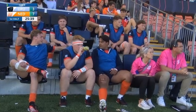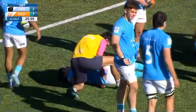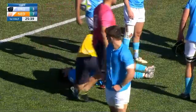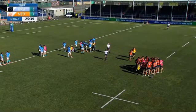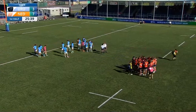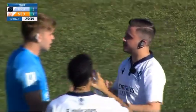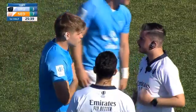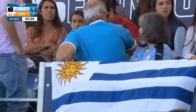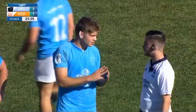A reminder that a victory for either side will see them in that third, fourth place playoff. Otherwise, it's a tussle with Samoa in the 5th and 6th place playoff. Game's already confirmed. It'll be Hong Kong, China against Kenya. The loser of this game will play Samoa. And the victor of this game will play either Scotland or Japan.